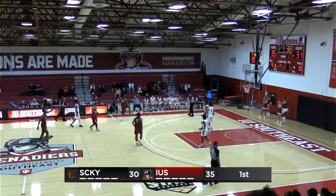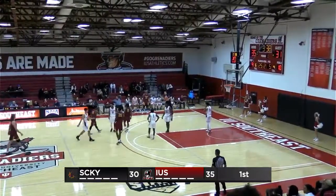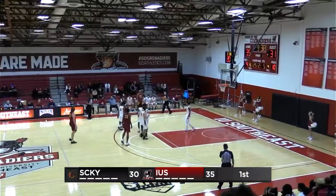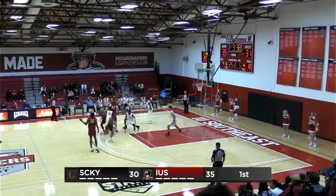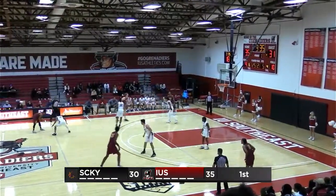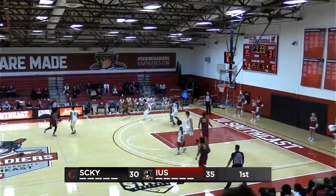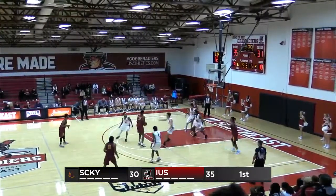And on the board there, a miscue. Looked like Stewart was trying to secure it, but might have hit off of his shoe and rolled all the way over to the Grenadier bench out of play. Stewart, a new face for these Grenadiers, adding some size and some physicality down low, something they definitely need from last year's team.